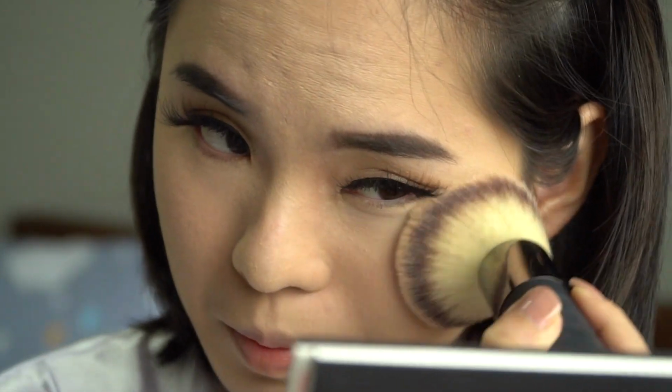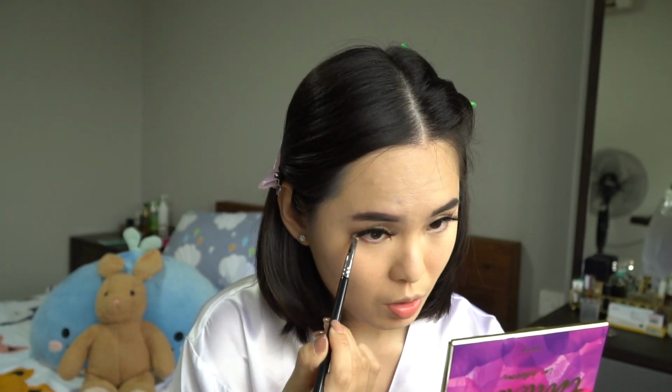Okay, I think it's time to remove this bag. I'm gonna use a brush. I love this brush. Okay, now we're going to move on to the lower eyes. I'm going to use the same color as previously, which is Leather. Just smoke it out a little bit on the lower lashes. And using my pinky, tap a little bit on the lower lid.